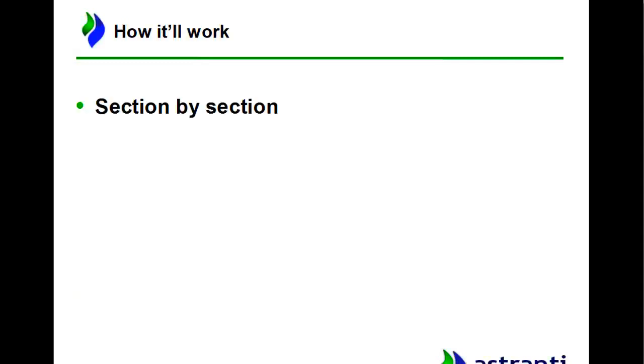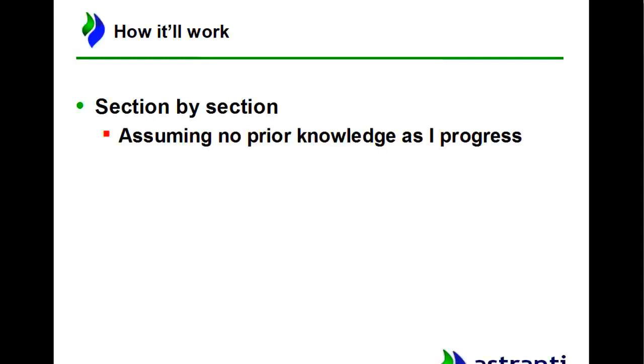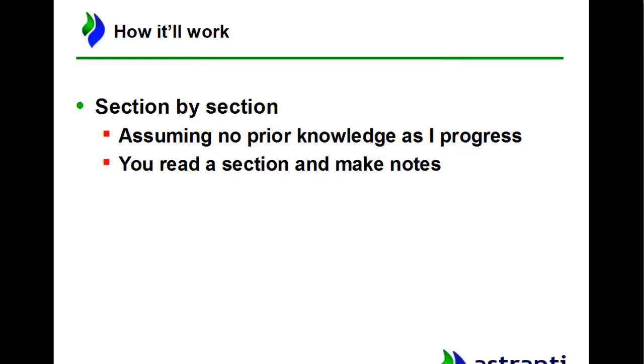So in the section by section pre-scene videos, I'm going to assume that you haven't seen the pre-scene yet. And you can assume that I haven't really seen it either, because I've been through it a little bit, I've made some notes, but a lot of it we'll be doing as we go through. So you can assume that I'm not going to take any knowledge for granted here. And so what you can do is, before you watch my video and see what I say about it, have a go at reading through it yourself, make some notes, and see how much you can come up with on your own. See how well you do there.